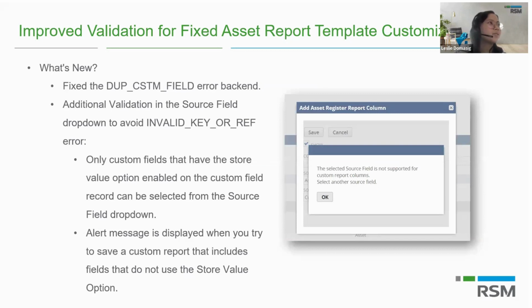Okay, thank you. So before, when a user added these additional custom fields, the users encountered these errors: the duplicate custom field, and the invalid key or reference error. So NetSuite already fixed this error in the back end. And for the invalid key reference, this is due to adding a custom field that is a dynamic type of field, meaning the store value option is unticked on this field setup.